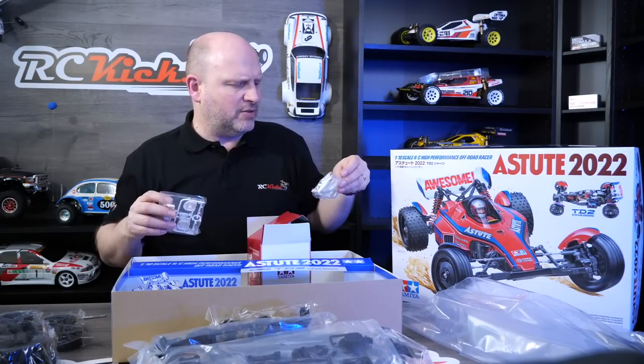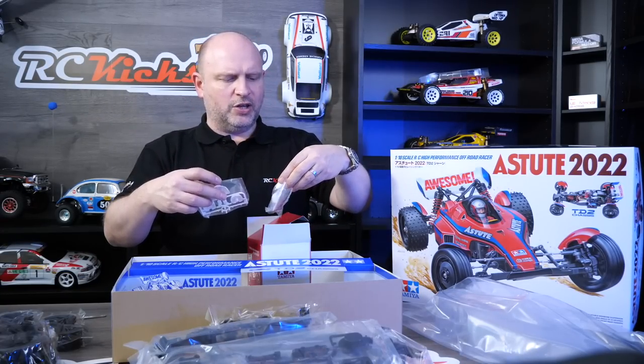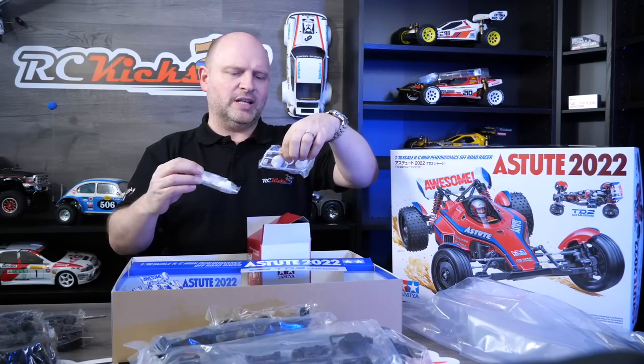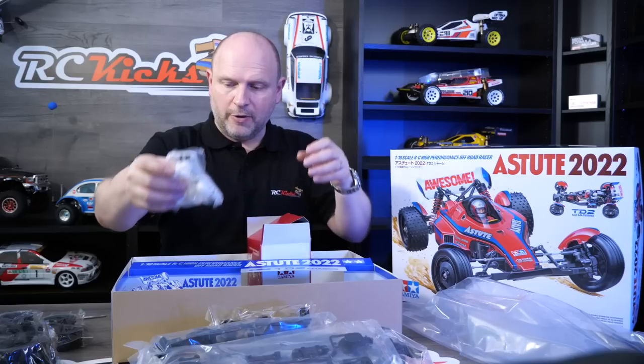Why are there two heads? How weird is that? You get two driver heads. How strange. One with the visor down and one with the visor up. There we go.